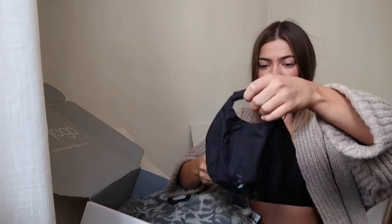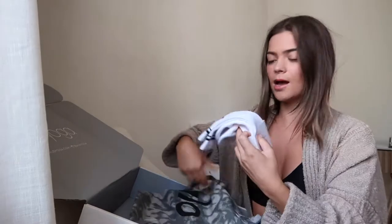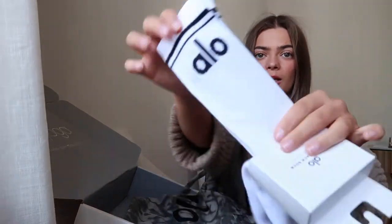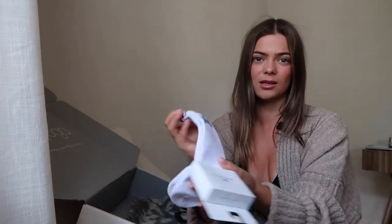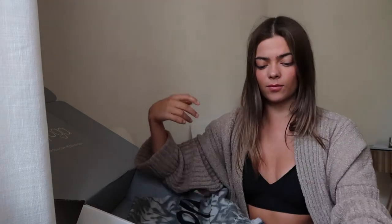And then they've even sent me a little hat, which is fab because I don't actually have a nice black baseball cap, and I love a baseball cap. Love that, so nice. Some little socks. These are like my favorite socks to wear, the sport kind of Nike Adidas style. These look lovely and super thick.